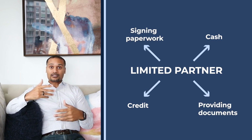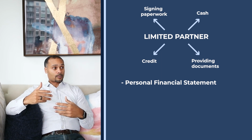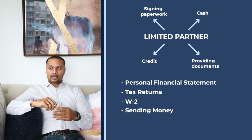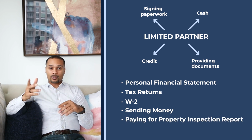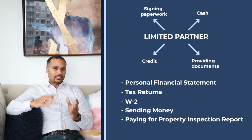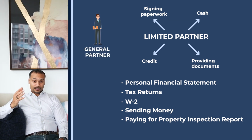They do have to provide certain documents, such as the personal financial statement. They may also have to provide tax returns, W-2s. They may also have to send money to the settlement company for the earnest money deposit. Or they might have to pay you online for a property inspection report. So there are some very minor activities or tasks that they have to do, and you, as a general partner, have to have the essential skill of client management to make sure they're doing said duties.